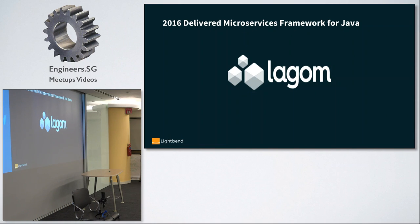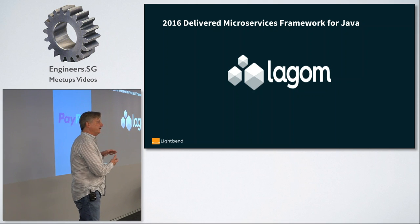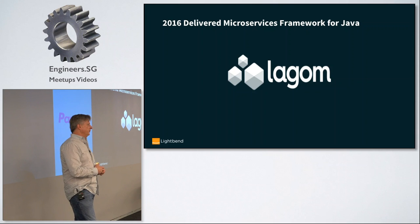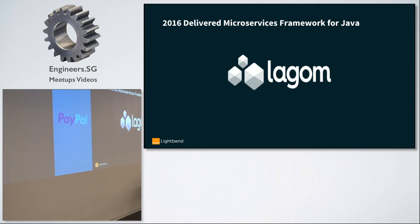Just the right amount. So the name change and the launching of Lagom were intentionally done at the same time, because we wanted the world, the Java world, to recognize this company, but also see that we had a product, a software project that was available for Java developers. And so that's what Lagom's all about.